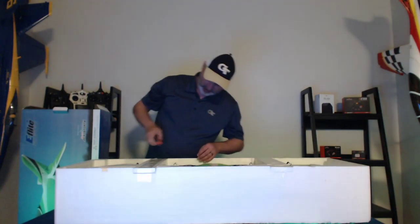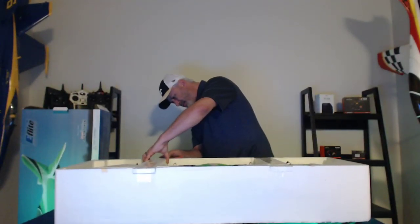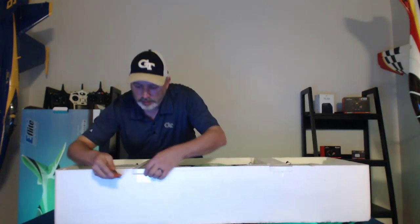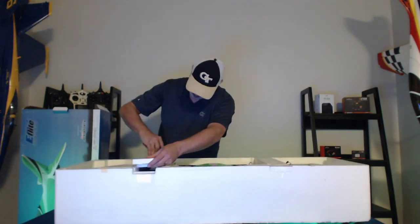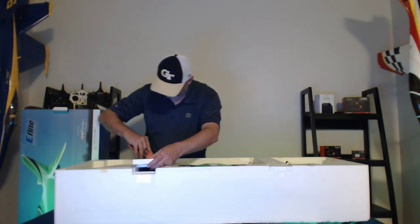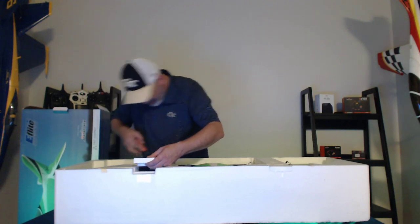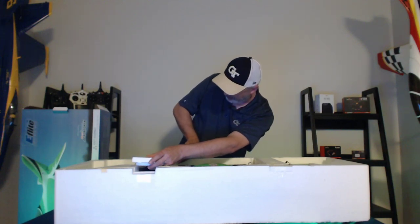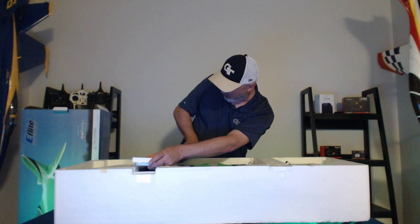And, let me grab a little bark cutter and get some of these pieces of tape cut. God, why do they have to put so much tape? One piece would have held it.